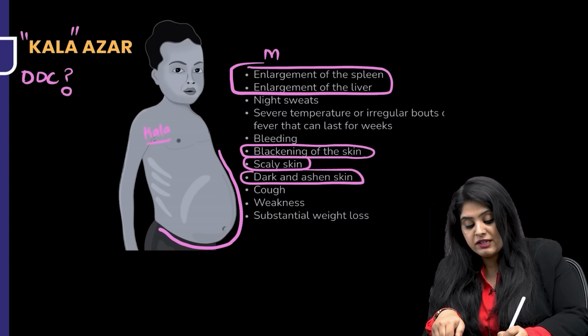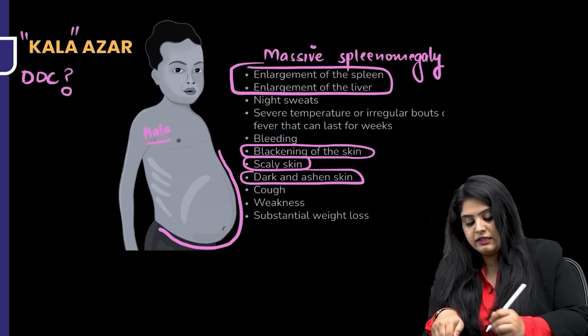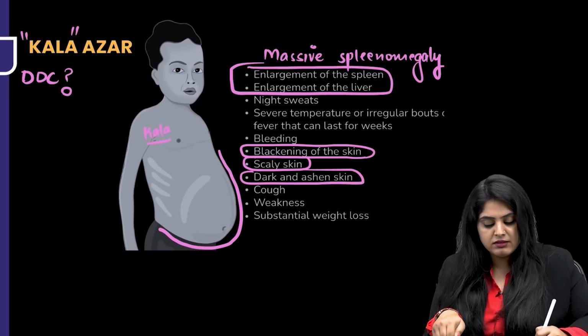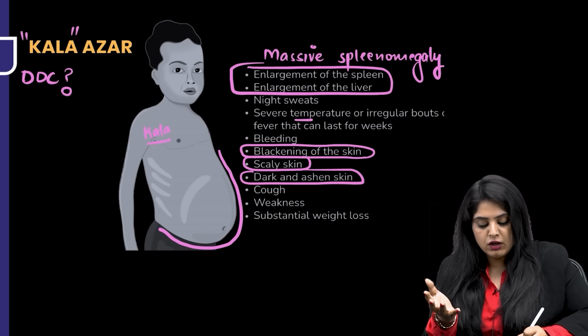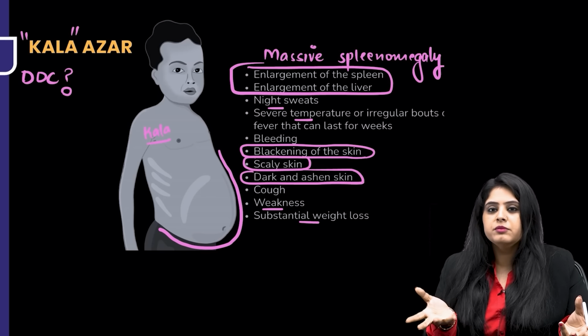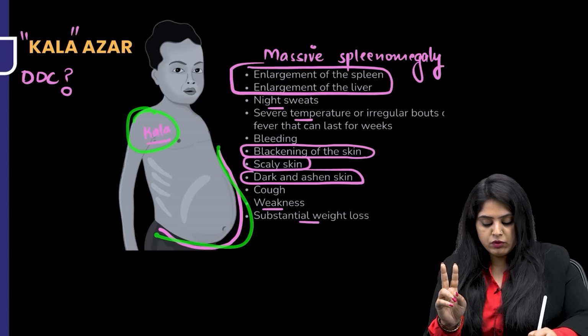And let me tell you, there is a massive spleen that is defined in these patients. These patients have hepatosplenomegaly. Apart from that, there are symptoms of any infection: fever, weight loss, weakness, night sweat. These are common symptoms of every infection, but the two main things are the pigmentation and the protuberant abdomen.